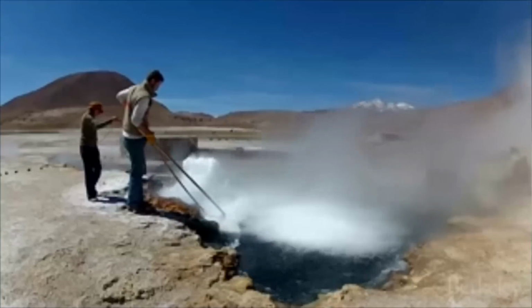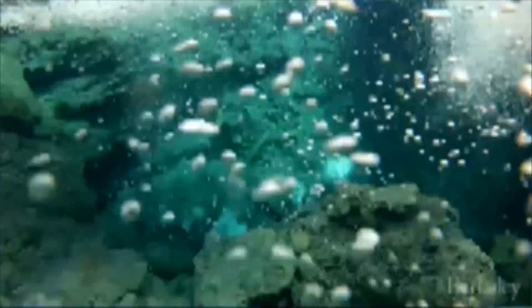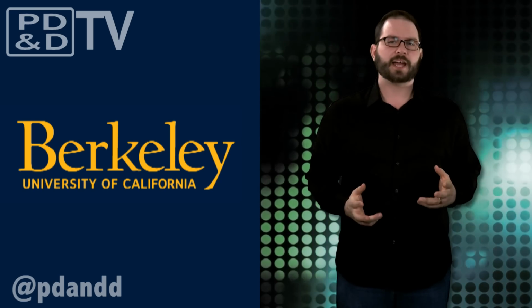Researchers probed El Jefe with temperature and pressure sensors and correlated the findings with above ground measurements from seismic sensors and tilt meters. They also submerged video cameras to watch the conduits and chambers below. Using their findings, the researchers built their own geyser upon their return. Like in a lab. It's much smaller.